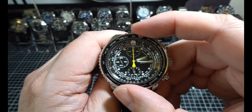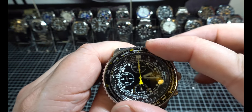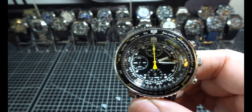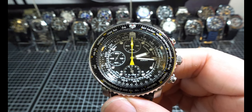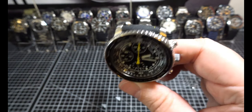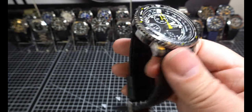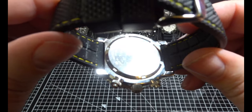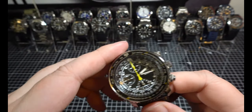Bezel is nice, it's very smooth. It's a really nice watch. Good thing about this as well, you don't have to worry about it lining up. It doesn't click. Then you got a screw down case back as well. Well, it's a nice watch.